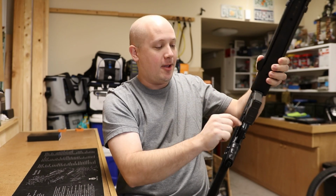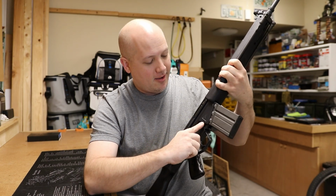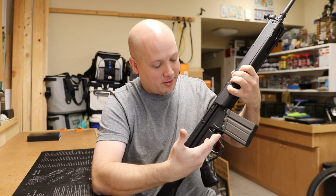It uses both a paddle release like an AK-47, and it also has a push button release, which I think is useless because it's so far away from your shooting finger. But you have both of those options here.